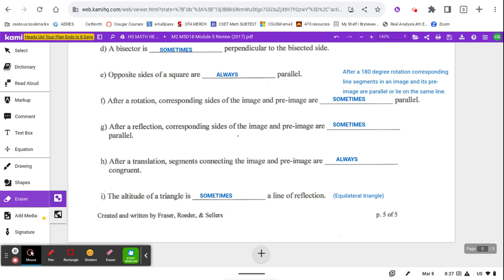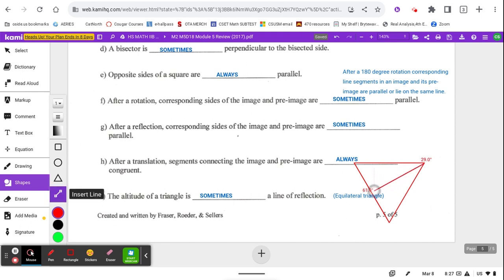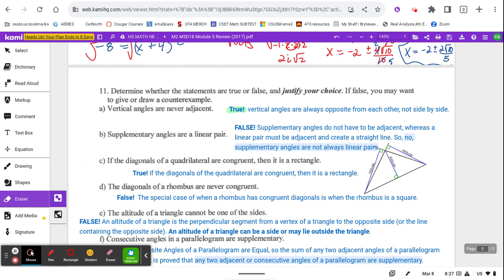The altitude of a triangle is sometimes a line of reflection when there's an equilateral triangle. So let me show you this. So if you picture an equilateral triangle, drawing in the altitude of this would be a line of reflection, and it would form that 90 on there. So that would be the sometimes. Okay, so hopefully you got some of those right, thinking of them on your own.